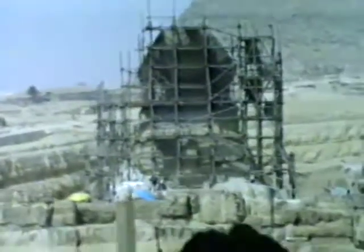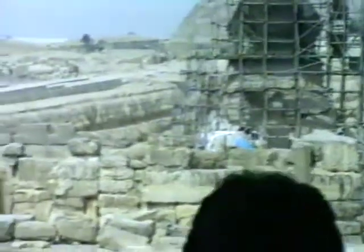Now look between his front paws, his front legs. Can you see a granite stone? Alright, this is known as the dream stele. The dream stele. Now try to imagine the time when the Sphinx was built.